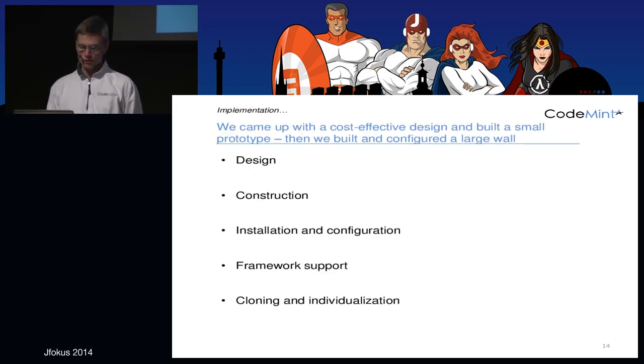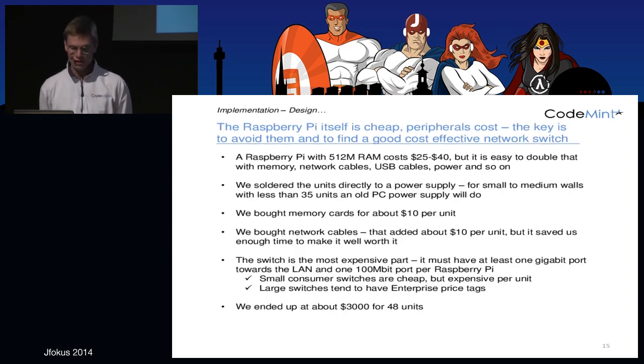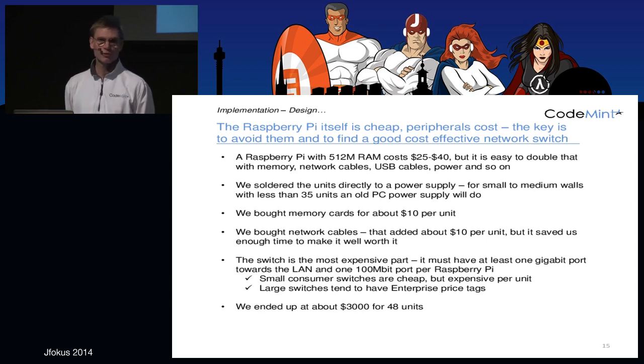So, we'll go through the design, the construction, the installation and configuration activities, the framework support, and cloning and individualization. To start with the design then, the point here, if you want to keep the cost down, is to keep the peripherals down. Most people who buy a Raspberry Pi for themselves at home start with a Pi. Okay, it's $25. Then you buy a case, and then you buy USB cables, you buy a USB hub, and you buy network cables, SD cards, etc. And pretty soon it's some real money there. So we wanted to avoid that.